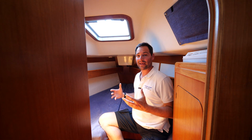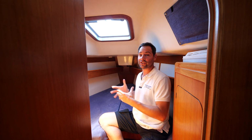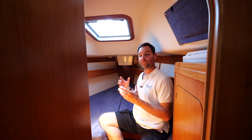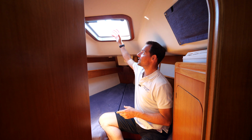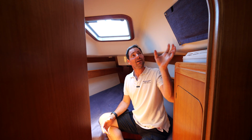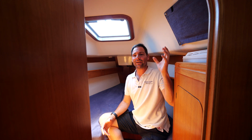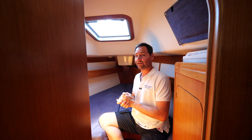So I'm here in the fore cabin, and it's a really good sized fore cabin. It narrows slightly towards the front as you'd expect being a bow cabin, but it's very, very light and airy. Just up here you've got a high quality deck hatch, and you also got light coming in from a window here. I say light coming in, not today because the blind's pulled down, but you could just lift that up and it makes it a really nice light airy space.